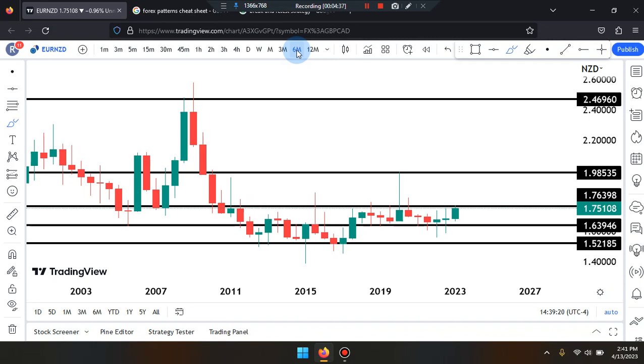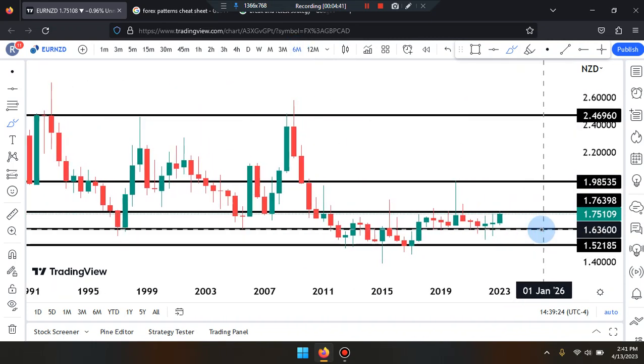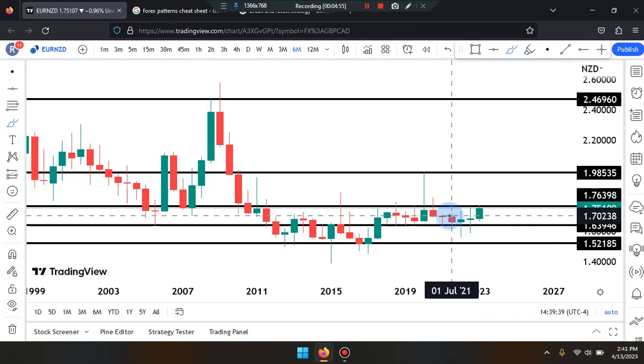Headed down to the 6-month time frame. So the price action on the 6-month time frame is reading as a bullish green candle. Price action, still look for price to push up through the SR line nearing the price numbers of 1.76398. So let's read the market, see what happens.